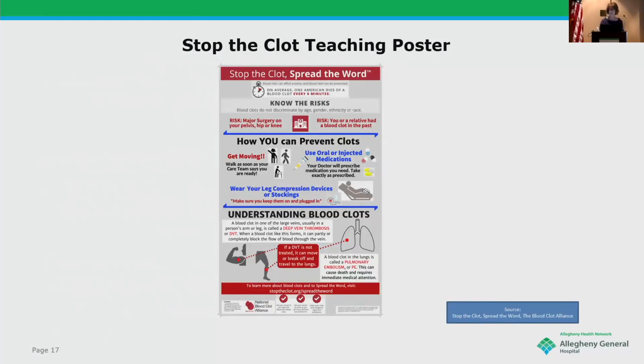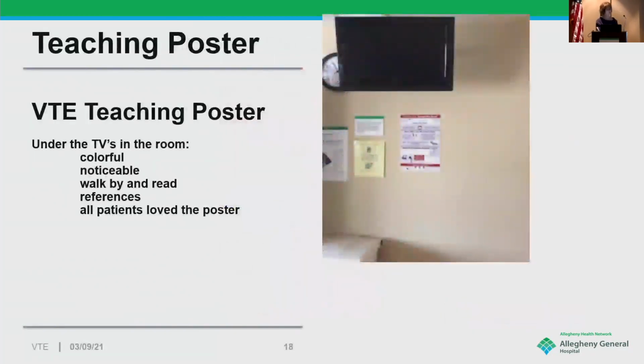But we put it on never tear paper so that infection control preventionists do not have to worry about that being an area where bacteria can accumulate, because it can be wiped down by our housekeeping staff. And then, of course, our teaching posters right under the TV. Now, you're going to say, oh, that looks a little small. And that's probably one of the uncommon complaints, is that it's a little small. They would like it larger, which we're in the process of doing. But it is colorful. The red and the blue bring it out.